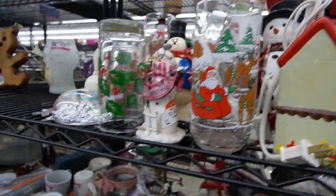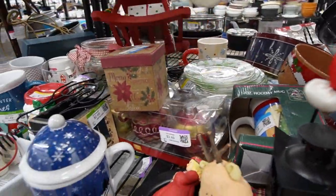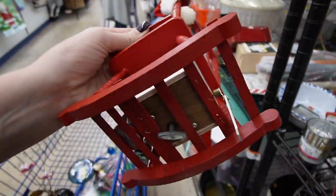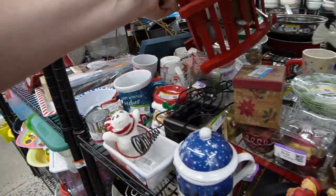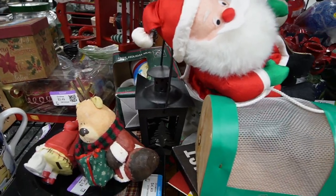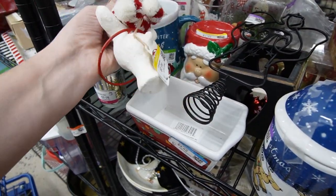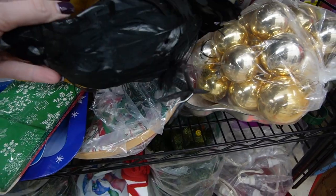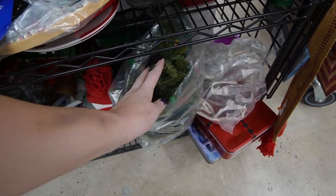All right, well, I had to wait my turn to check out the Christmas. It's kind of a little bit crowded over here today. This is adorable, but I feel like Santa needs to be sitting in the chair. To pay $6.50 for that. I'm not really sure where Santa ended up. It's adorable. 99 cents on the ornaments. Oh, the crow's missing a leg. Here are a few Christmas trees.